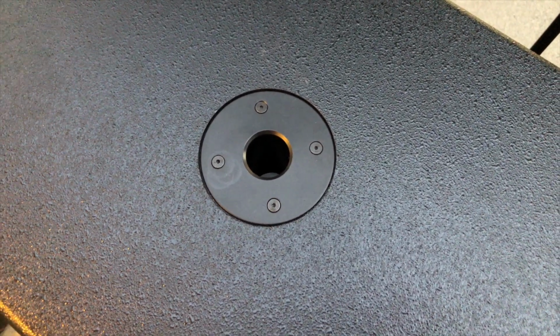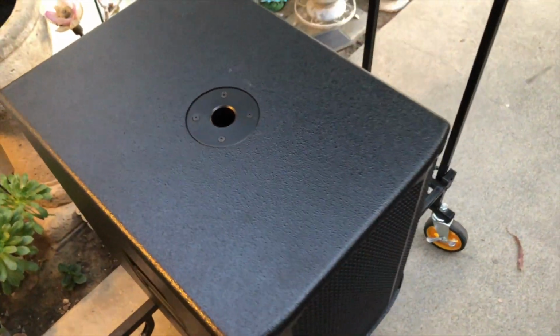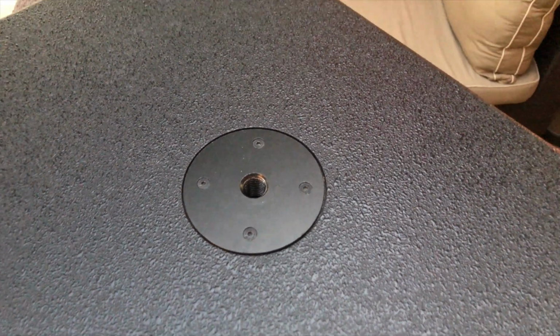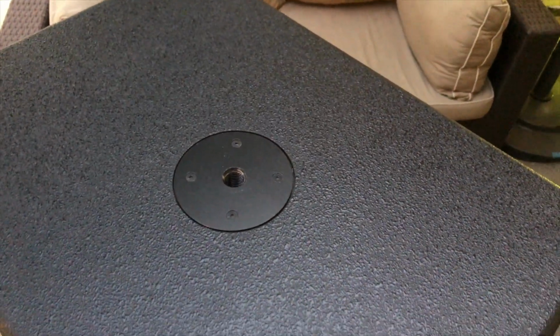On the top, the Sub 705 will come with this 35mm pole mount, but as you can see, you can buy an adapter kit because this one actually has an M20 threaded pole mount in it. So you can technically get either one that you want.